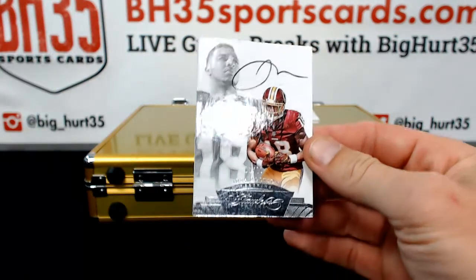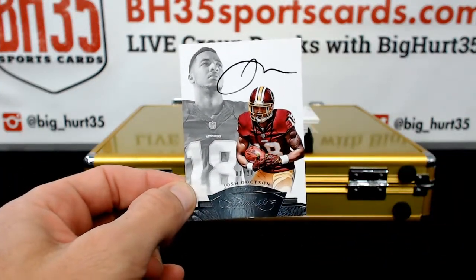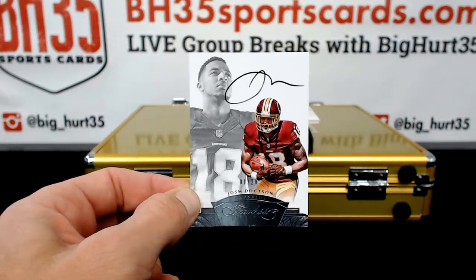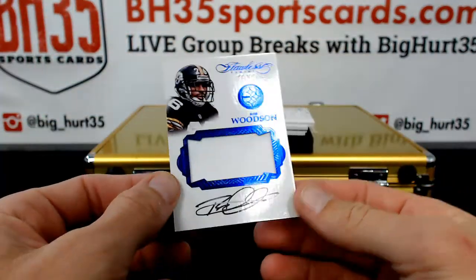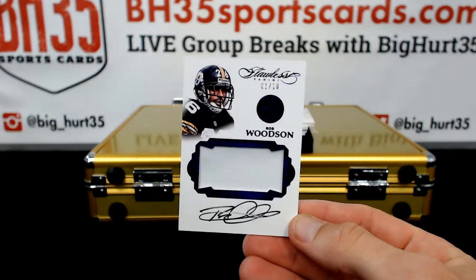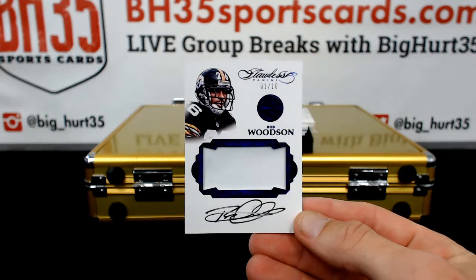Josh Doctson, 1 out of 20 for the Redskins. Rays Sports Cards. Rod Woodson, 1 out of 10 on card auto. For the Steelers, go blue.